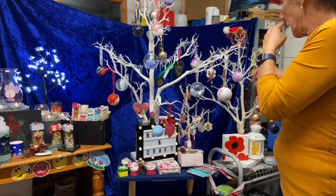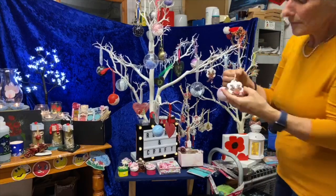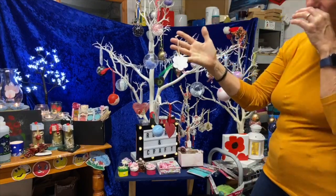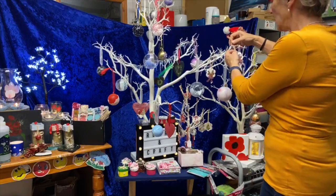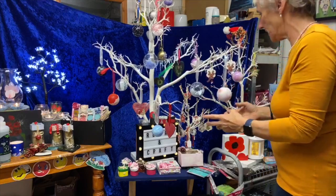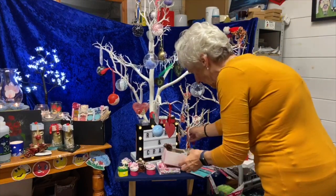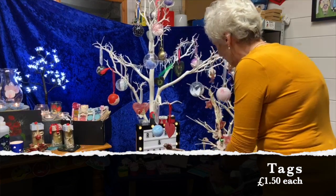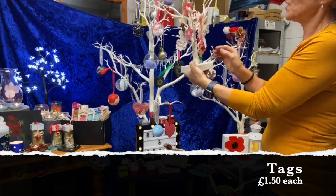Okay, so where did we get to? These ones are actually tags. Hand decorated, hand painted tags. And from my calligraphy, I've written on the back, so you can write a to and a from whoever. So little gift tags. And this little tree here is full. She says, bring them out. More gift tags. So again, these have the to's and froms.